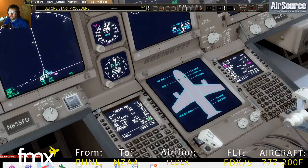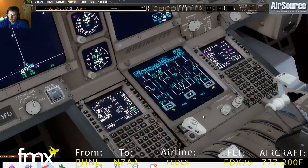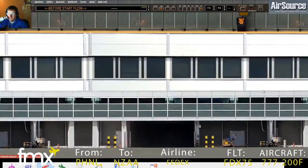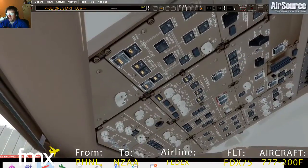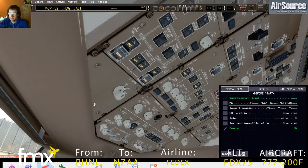Okay, so before start procedure. Before start procedure. Check. So here comes the hydraulics. If we run outside, you'll see that everything's stiffened up. All those bits that were hanging down are now stiffened up. So he's now preparing the aircraft for departure. Fuel pumps going on, all the hydraulics going on. I do none of it. I literally just sit here and watch. Which is good. Ready for the checklist? He's ready for the checklist. Let's go for it.